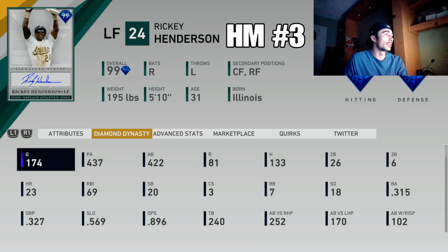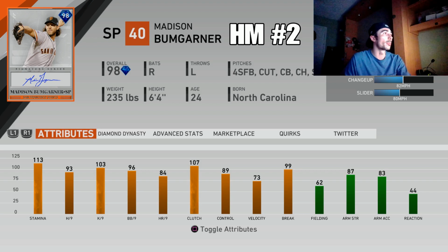His OPS is 896, hitting a batting average of 315. Definitely solid. I haven't really struck out with him that many times, being only 18 strikeouts to 133 hits. He just puts the ball in play. He's got great speed. Definitely comes in at honorable mention number 3. I'm going to be going in reverse order for this video already, if you haven't been able to tell.